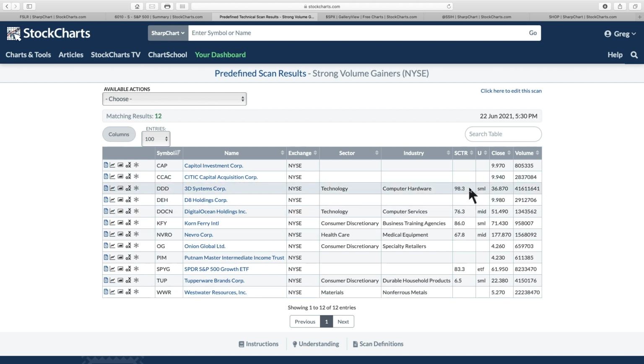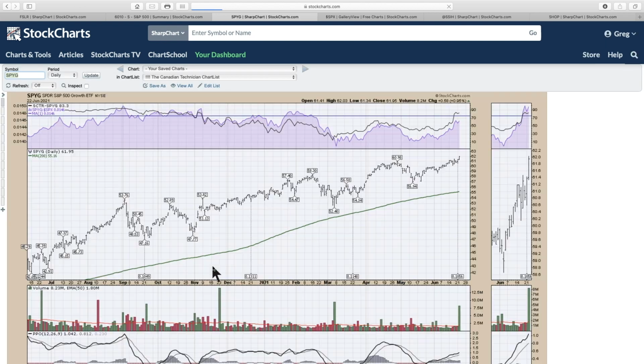Anyway, these are strong volume gainers. Look at the scooter ranking: 98, 86, 67, 83. The S&P growth ETF, 83% on the scooter ranking. And that chart's just breaking out to new all-time highs. That just looks pretty bullish, right? So when I see opportunities like that, I want to at least try to buy the market as it's breaking out.